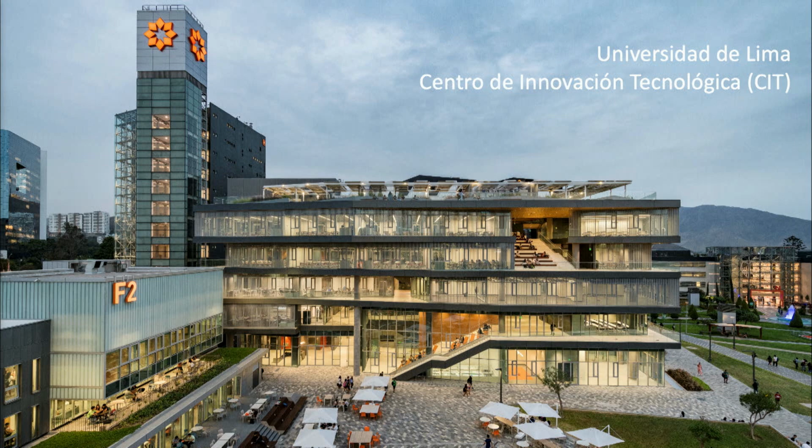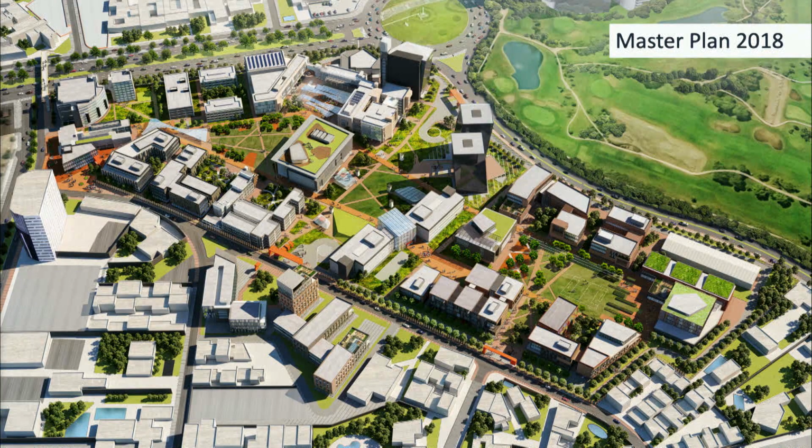And we were talking a little bit about the University of Lima's CIT, the Center of Innovation and Technology. A little bit about history, as Alex was saying. It all started with the master plan that Sasaki did way back in 2018, with the goals that we had defined with the client of optimizing land use. And then as part of these high-performance buildings, the goal in 20 years of implementation is to also reduce the energy consumption for this size of campus by 25%.